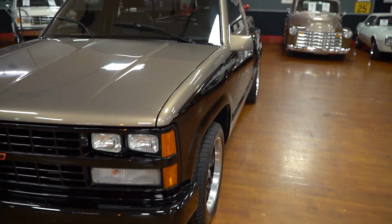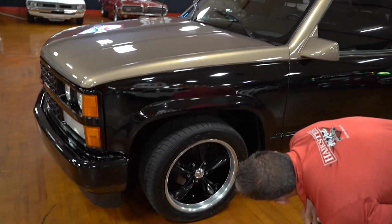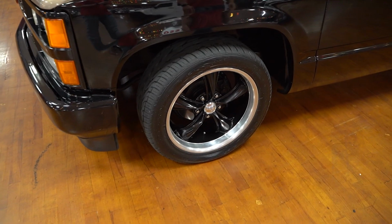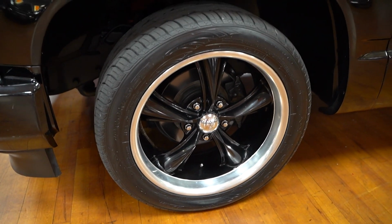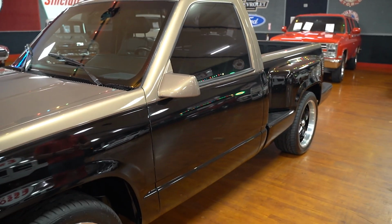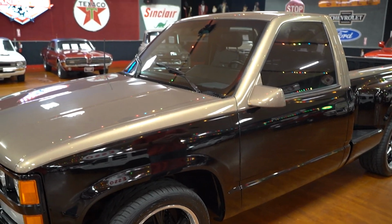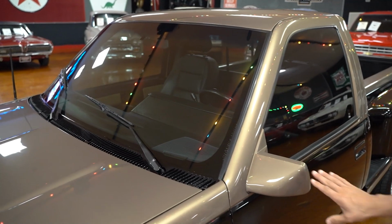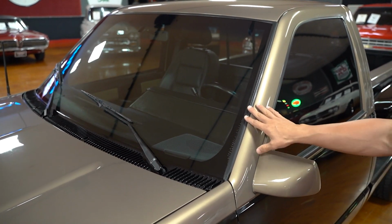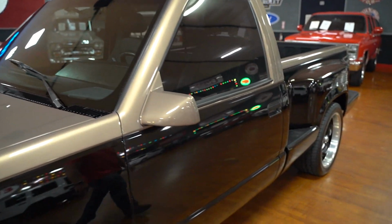Walking around the sides, you have your five-star, I believe those are Riddlers. Nope, Boss. Five-star Boss Mag wheels. Beautiful black paint down the side of the truck. Really nice looking paint job on the vehicle. Window glass on the truck all the way around is in fantastic shape. You have dual mirrors that are painted the same pewter color or bronze color as the top of the truck.